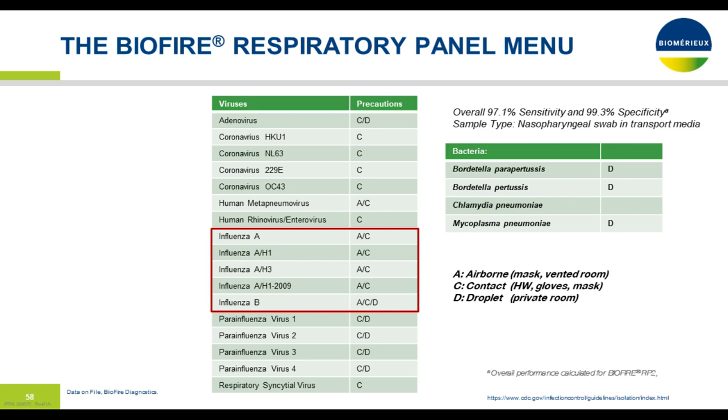This is the BioFire Respiratory Panel menu. It includes the common viruses that you see there, the most virulent being the influenza viruses and RSV, the parainfluenza, respiratory syncytial virus, and then the 4 bacteria on the right-hand side: Bordetella parapertussis, pertussis, chlamydia, and mycoplasma. Under precautions, we've got a column there looking at different types of precautions that need to be taken at the bedside.